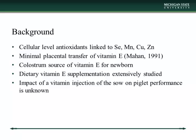And additional research has shown that once the newborn piglet is born, in many cases they are deficient of vitamin E because of that minimal placental transfer. Therefore, it's just another reason why colostrum is so critically important to get into that newborn animal as soon as possible.